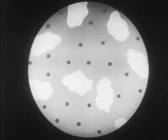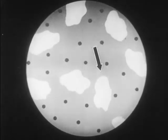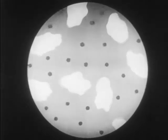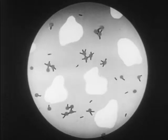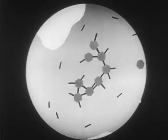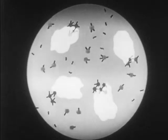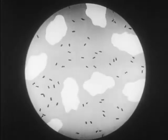To understand this better, let's look at a drawing. The black dots are the germs, and the large shapes represent white blood cells. Here, the white blood cells do not seem able to attack the germs and destroy them. Look at the black bars. They are antibodies. It seems as if the antibodies were attaching themselves to the germs, making them stick together. Now the white blood cells are able to attack clumps of germs and swallow them. Gradually, the white blood cells dispose of the germs, but antibodies remain in the blood. They protect us against future attacks of the same disease.